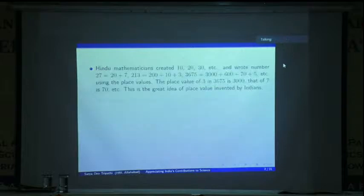And now look at the original invention created by Indian mathematicians, which is really the most wonderful part. Hindu mathematicians created 10, 20, 30, etc. And they wrote numbers like, for example, 27. They saw 27 as 20 plus 7. They saw 213 as 200 plus 10 plus 3. They saw 3,675 as 3,000 plus 600 plus 70 plus 5.